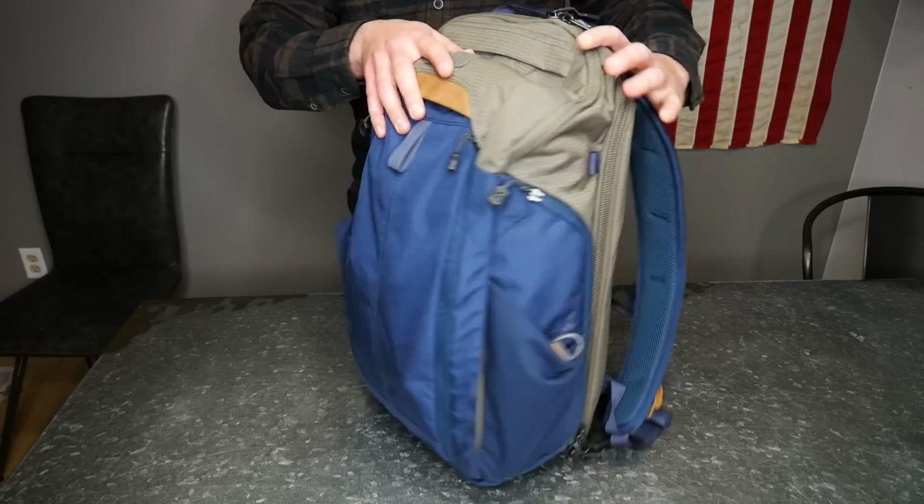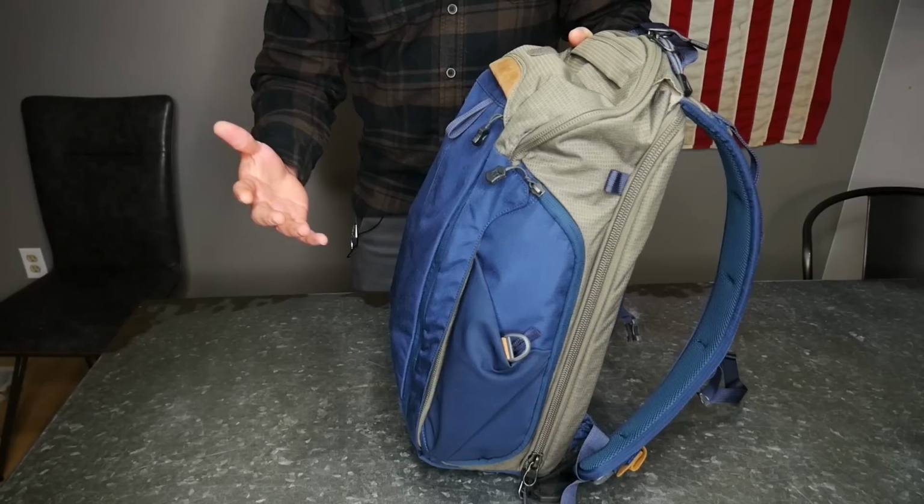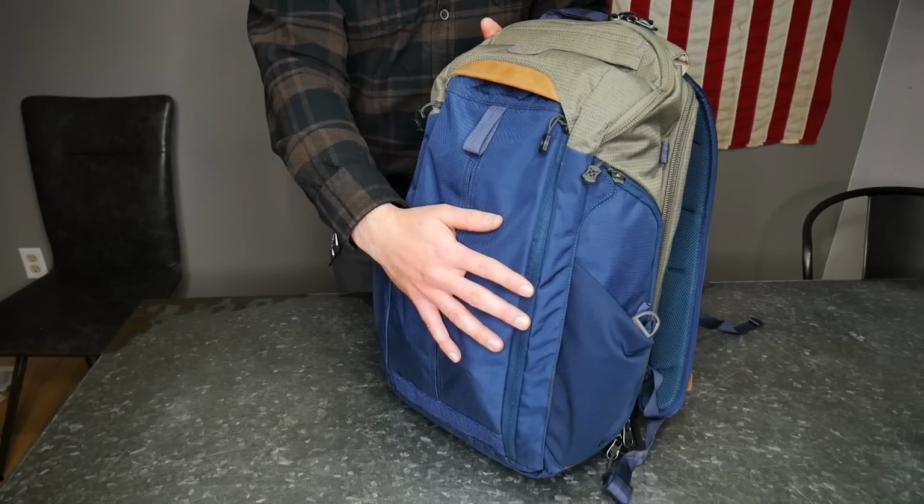Let's go ahead and get into some of the exterior features of the pack. This is a color that isn't released yet. Vertx hooked me up with one of their colorways that's coming out in the summer.